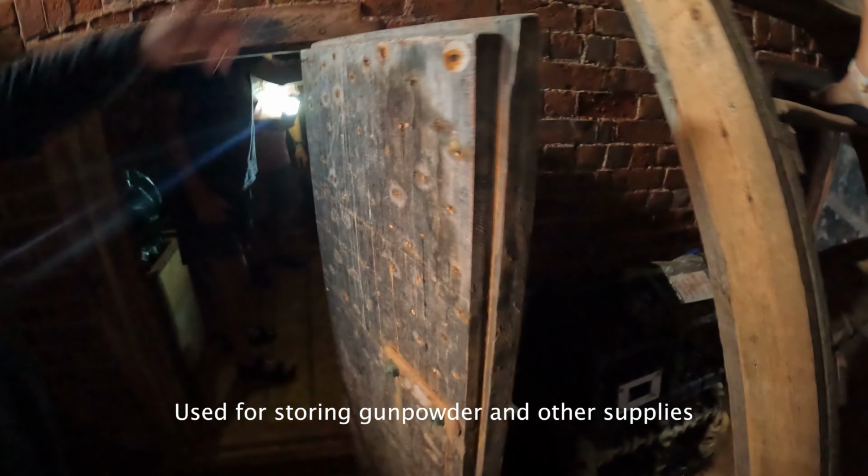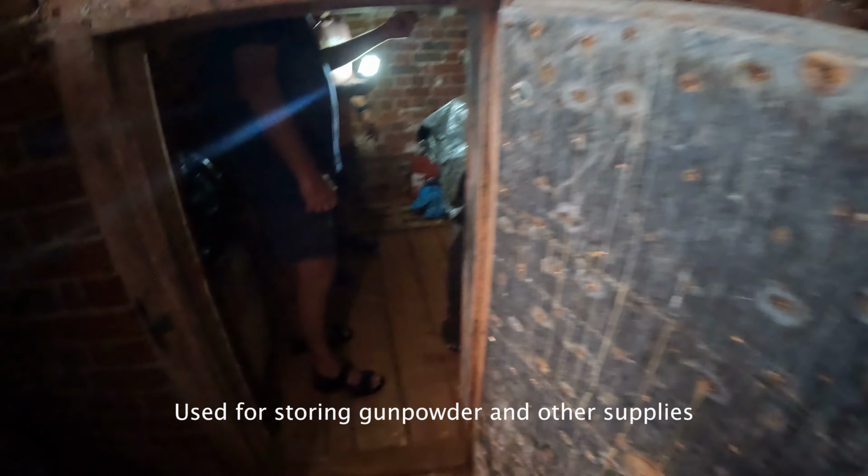And this is the powder room, is it? Are these separate rooms? Yeah, two. Yeah, that thing there, I don't know what's going to happen. I'm going to have to have a word with that. Wow. Long storage. Oh, you can feel the draft. Still a gunpowder store back in the day, that's a crazy thought.